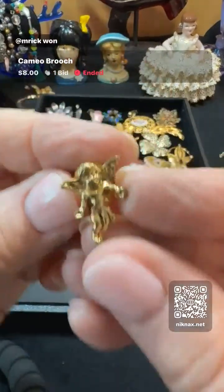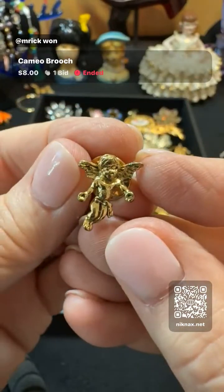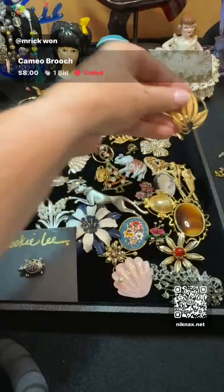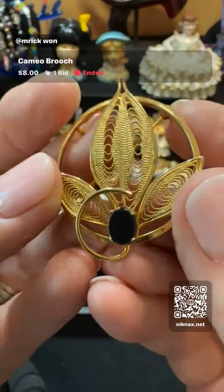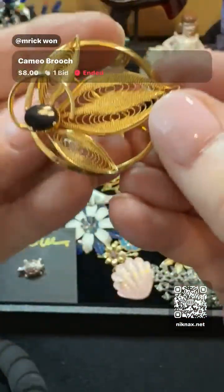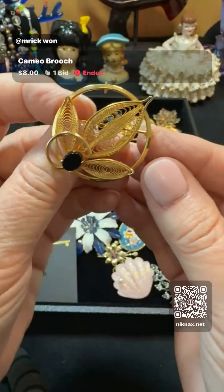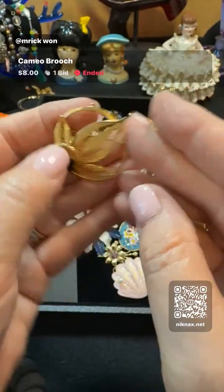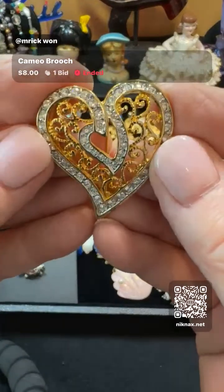Here's a little cherub. He would be $1. He's a pin, a little angel pin. This one's gorgeous, very vintage, with a black onyx stone in it. Three leaves in a circle, and it actually sets a little bit off to the side, so it's a little asymmetrical. Beautiful, and it's also a pendant. $3 start on that.